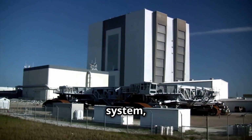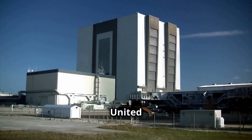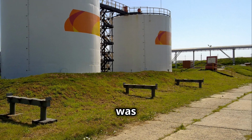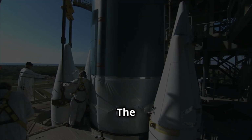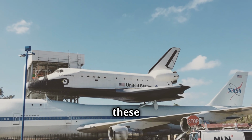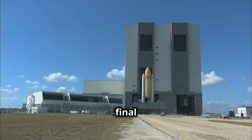The Space Shuttle system, with its millions of parts, was assembled in stages across the United States. The orbiter was built in California, while the external tank was constructed in Louisiana. The solid rocket boosters were assembled in Utah. Once completed, these components were transported to the Kennedy Space Center in Florida for final assembly.